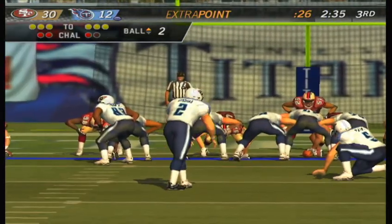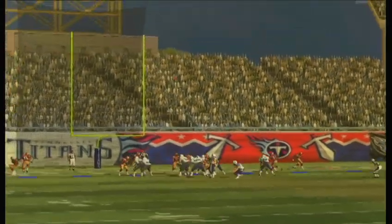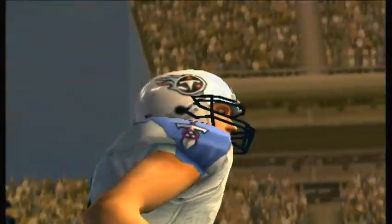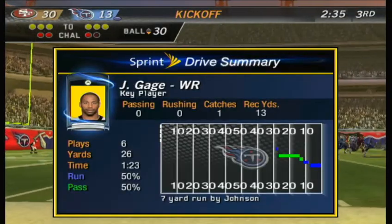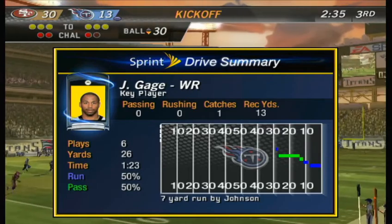Number 2 comes in to attempt the point after. The point after is good. And so the short drive is capped off with a touchdown. They did a good job of getting into the end zone. Sometimes when your team is in a shortened field situation, the offense comes out a little flat. That time, they came out with intensity.